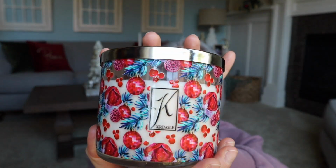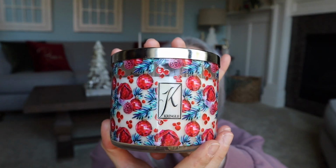This has some really cute red ornaments, some Santa hats, and then a touch of greenery. So here is a look at that label. Again, check these out on the website. They're going to have really nice high quality pictures there. Up next, we have Juniper and Laurel.